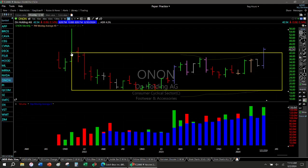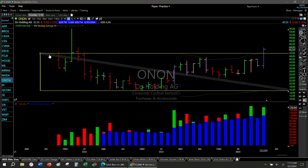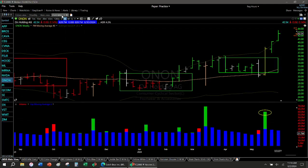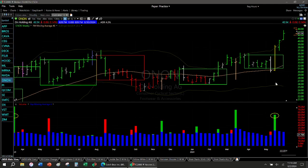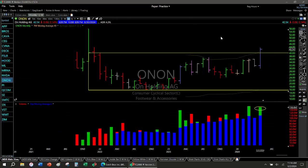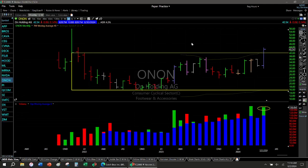Do any of you guys buy shoes, On shoes or ON? What do you got here? You got a monthly box breakout. Look at that. Put this one on your lists. Weekly has a box breakout also right there. So I tried their shoes once and I didn't like them, but a friend told me I tried the wrong pairs, so I might have to give this one another look. But that looks very bullish.